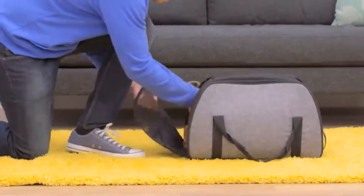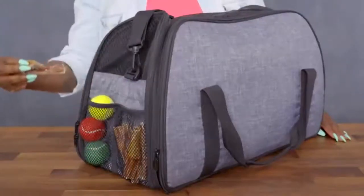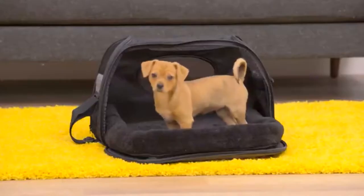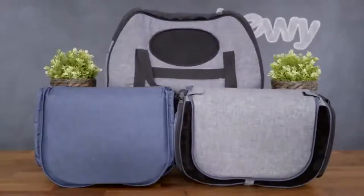You can carry the Carry Me Sleeper from its handles or its shoulder strap. There are pockets where you can put your pet's toys and treats. The Carry Me Sleeper also features mesh on the sides and top to give your furry friends lots of fresh air. So with the Carry Me Sleeper, it's easy for you and your pet to carry on or stop and sleep. Wherever you go, Gen 7 Pets travel beds are ready to go.